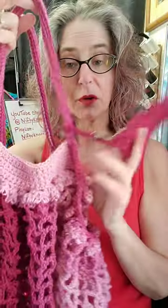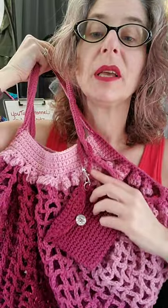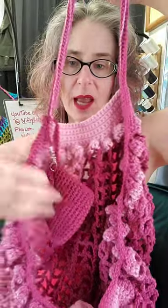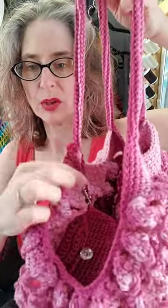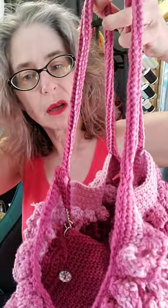You could also, if you were going to really use it with your market bag, make this chain loop much longer, so that when you opened your bag, the chain loop would hang your bag down inside so that people couldn't just grab it from this angle. So you could make that chain loop much, much longer.